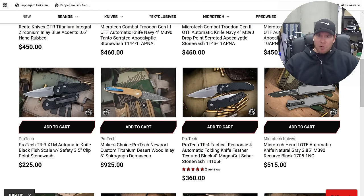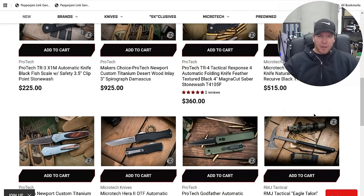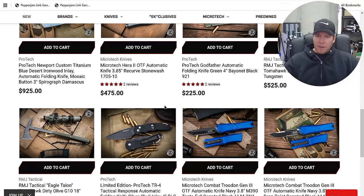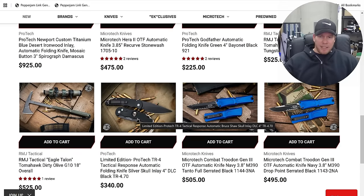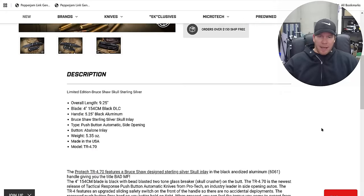We've got Protect here, three Protect, Maker's Choice Newport. We have, is that a recurve? Microtech Hera 2, okay. Moving on, another recurve Hera 2 right there. We got the Skull Inlay Protect TR4. Is the TR4 the big one? Yeah.